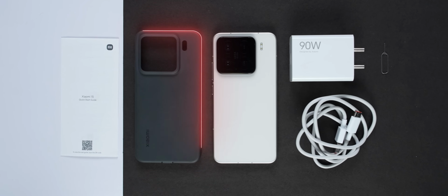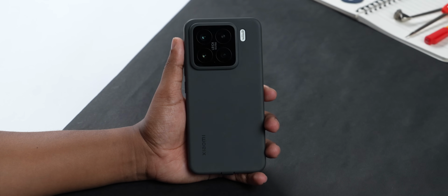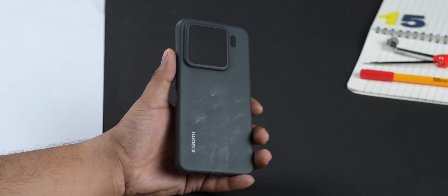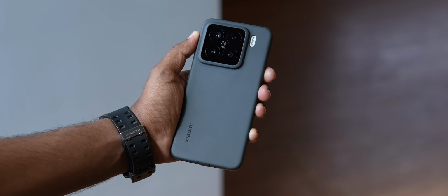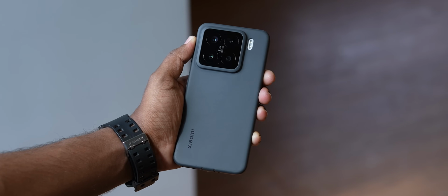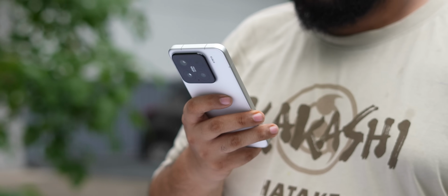Anyway, the good thing is that actually Xiaomi bundles this very nice case inside the box. It's got a matte texture. It's a silicone case, of course, but it's got a nice rubbery grip to it. But yeah, if you have oily hands, then that shows on the case itself. But otherwise, it looks very good, and you don't need to buy a third-party case separately. This itself is very good. All things said and done, I really think that its compact size is its biggest advantage.